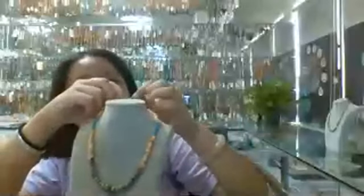I like it so much. Also, it is an adjustable necklace. You can adjust the length to what you want. Okay, I will try to wear it to show you this necklace.